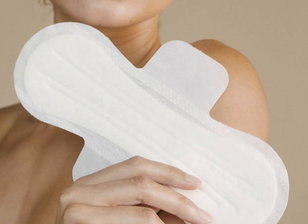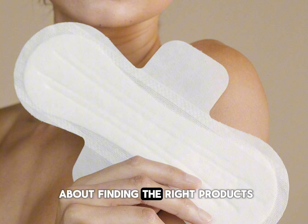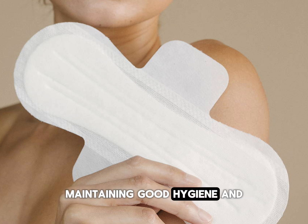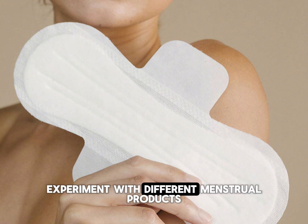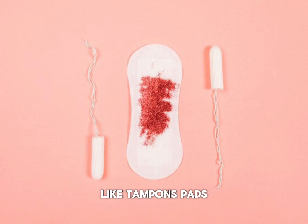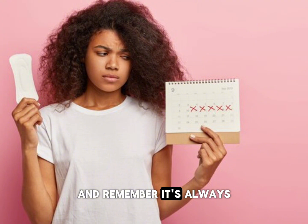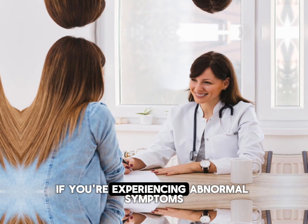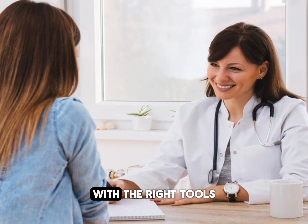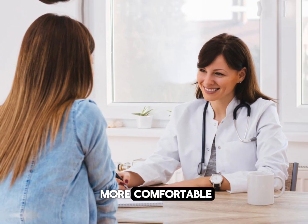In conclusion, managing a heavy menstrual flow is all about finding the right products, maintaining good hygiene, and practicing self-care. Don't be afraid to experiment with different menstrual products like tampons, pads, menstrual cups, or period underwear to find what works best for you. And remember, it's always important to listen to your body and consult a healthcare provider if you're experiencing abnormal symptoms. With the right tools and knowledge, managing heavy flow can be much easier and more comfortable.